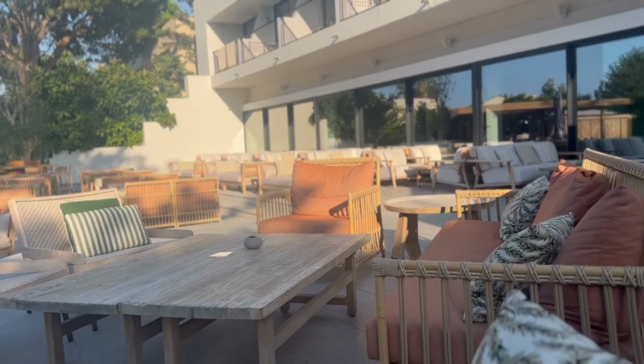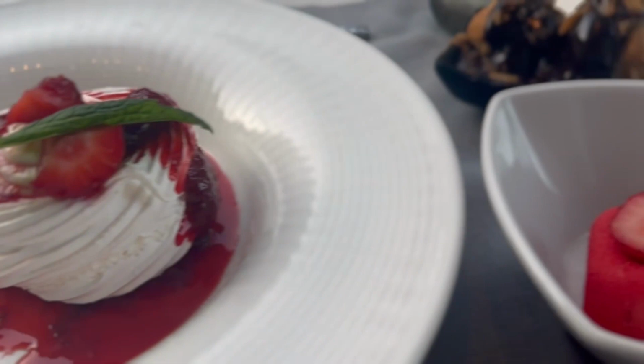What, this one? No. No, this. The desserts are so good. In fact, do you know what? I think I'm going to go back and show everyone the desserts.